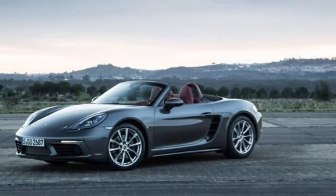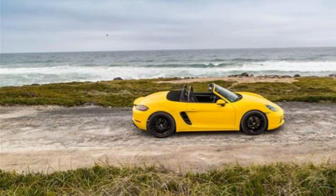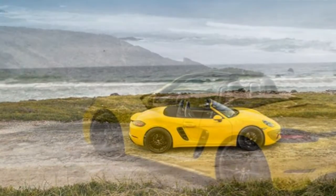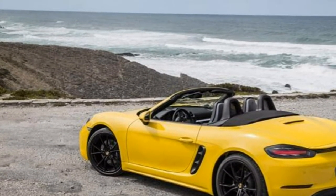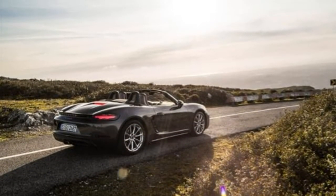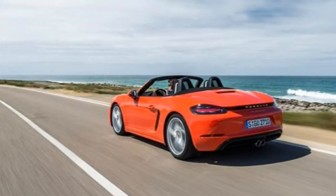718 Boxster is the new name for the Porsche Boxster, a mid-engined two-seat roadster that rivals the Mercedes-Benz SLC, BMW Z4 and Jaguar F-Type V6 models. Despite first impressions, this is not a midlife refresh. Porsche claims only the luggage compartment lids, windscreen and convertible roof carry over from the outgoing Boxster.